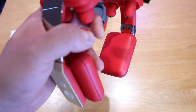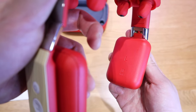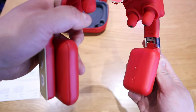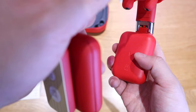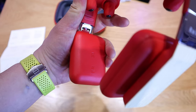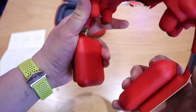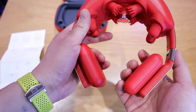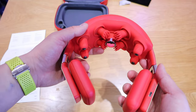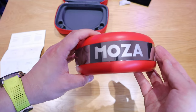In fact, if you look at both ends, which look like the actual earphone plug bit of a headphone, there's an L with a hot symbol on it. There's an R with a hot symbol on it as well. So I presume both of these will warm up as well. So this is very interesting, very unique indeed.